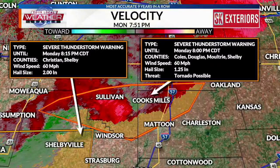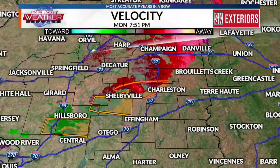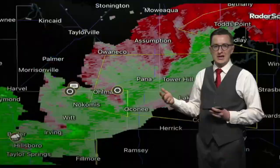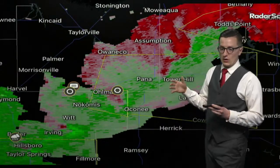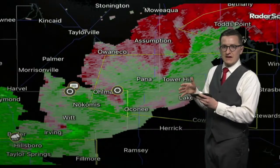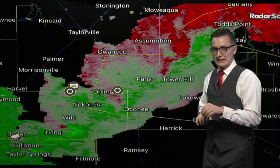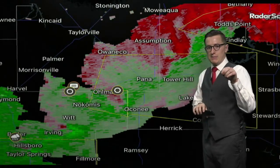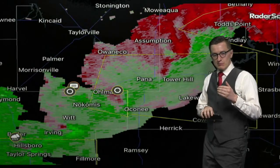No, I'm glad you did. Again, the tornado possible tag is a relatively new thing in the last number of years that the National Weather Service can do. Instead of issuing a tornado warning, they issue a severe thunderstorm warning, and what they do is put this possible tag on there, to signify that they're monitoring it. A tornado is not immediately likely, but it may very well be possible still moving forward. So it's kind of the initial step before a tornado warning.